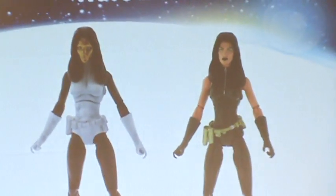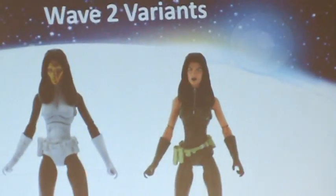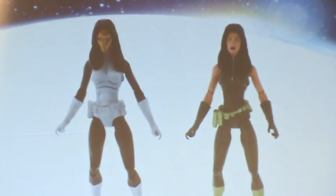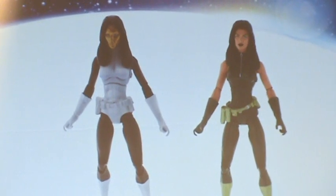The Madames of Marvel. Lovely Whitney in her golden mask, Madame Masque, and the ever so lovely Madame Hydra.